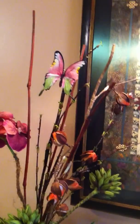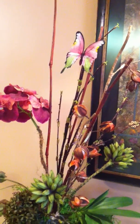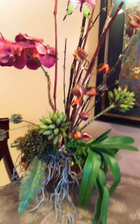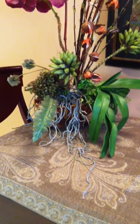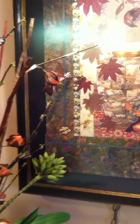This is the collage work that's over the dining table. As you can see, it's got butterflies in the decorative piece here. And if you look closely, you'll see the leaves and butterflies in the painting as well. So it just kind of flows together. Look at this.